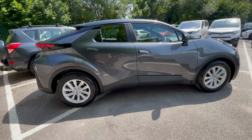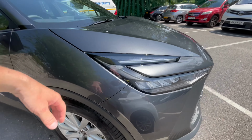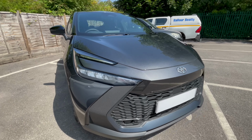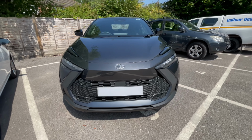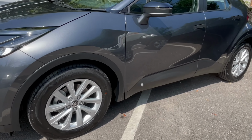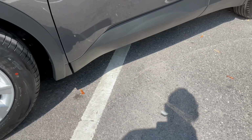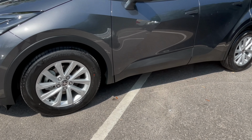Icon spec 2024, 31,000. Base spec, no extras. This is what you get. I like it. It's been a while since I've seen one. Probably be a while since I see another one. Oh, look, there's a feather stuck to it. Do I have to wish something there? Is that good luck? I don't know.